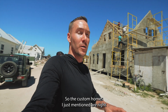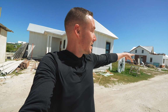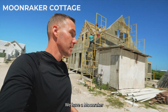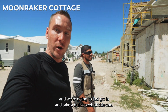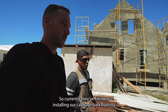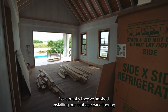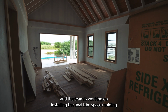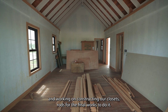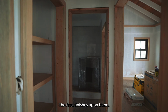Okay, so the custom homes I just mentioned are right there. My pointing is right. Behind me, we have a Moonraker, and we're going to just go in and take a quick peek at this one. Marlon, what do we have going on in this Moonraker? So currently, they've finished installing our cabbage bark V-groove flooring, and the team is working on installing the final trims, base molding, and constructing our closets with rods for the final looks and finishes.